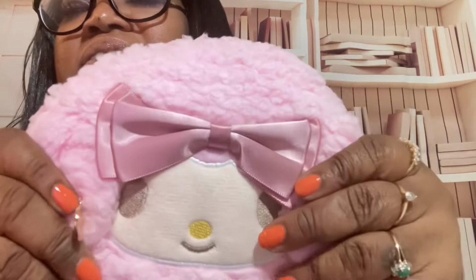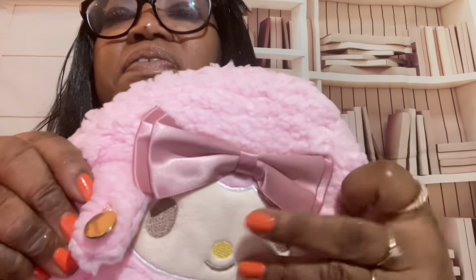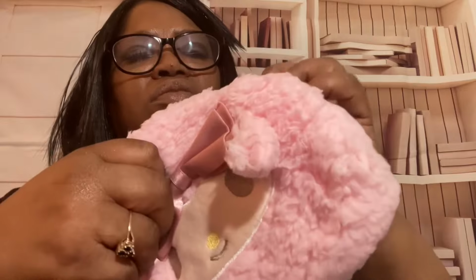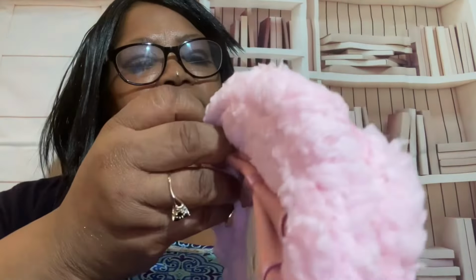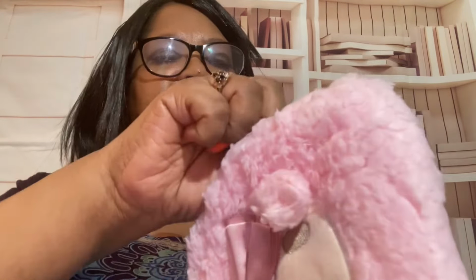So when I ordered this one, I wondered if it was going to be big enough because it looks kind of small on sight. Oh, and this is so cute. Oh, this is cute. This is so cute. I'm trying to find a zipper to open it up. Oh, okay, here it is.